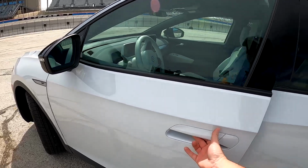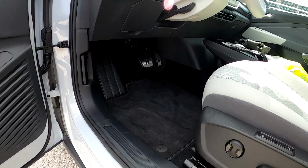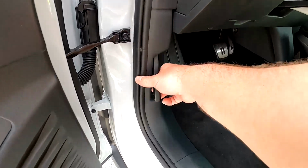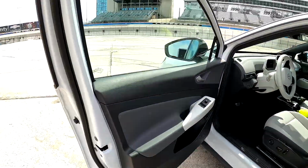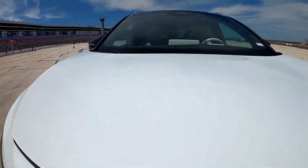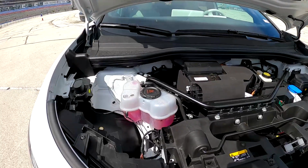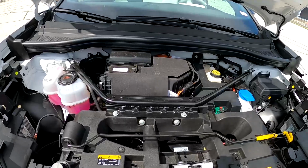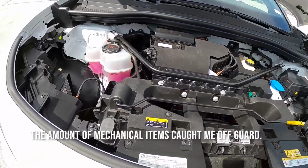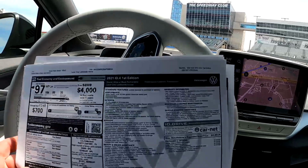And I should have a frunk, I think, right? Is there a frunk? Is that what that looks like? Let's go find out. There's the latch there. Here it is. So let's open this area. Oh, we don't have a frunk. Yeah, it's electric, right?